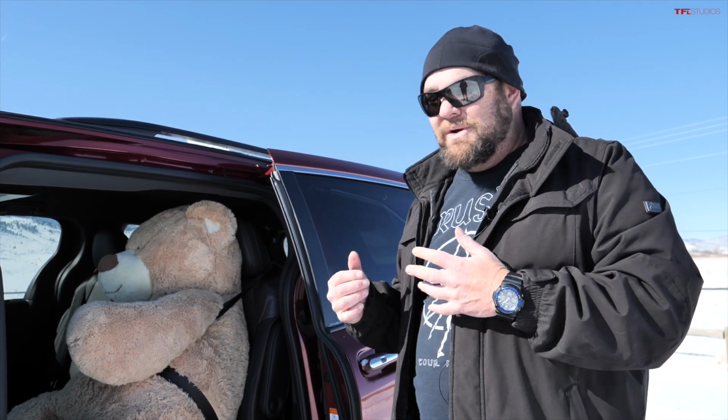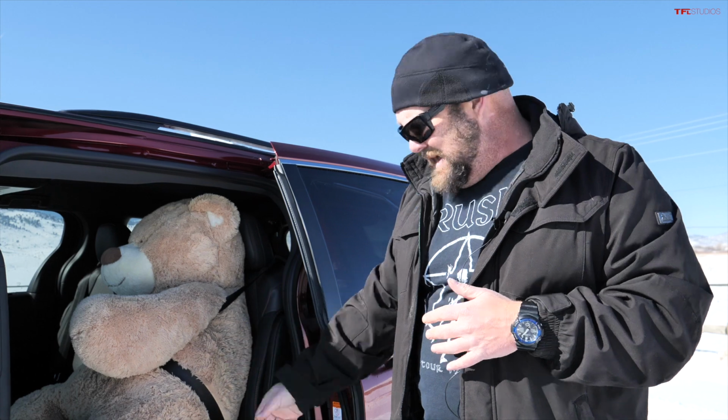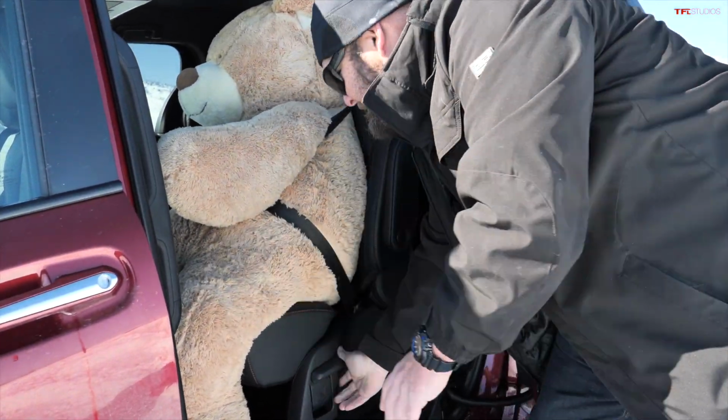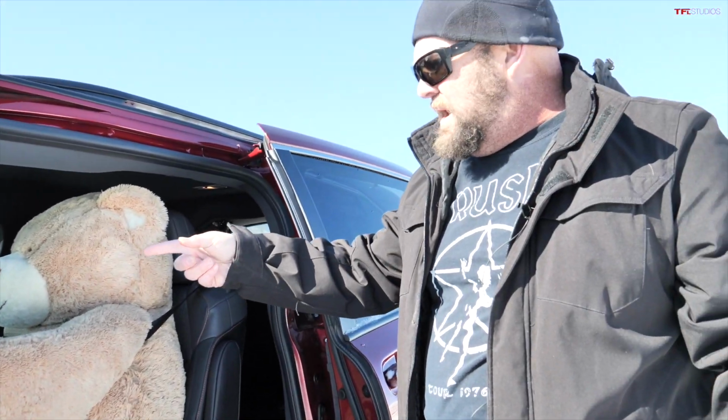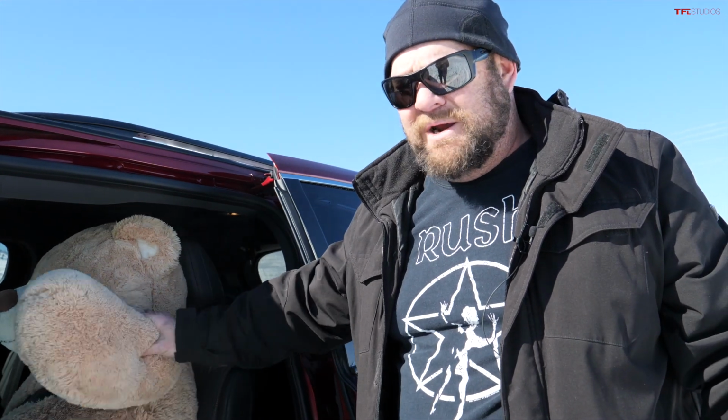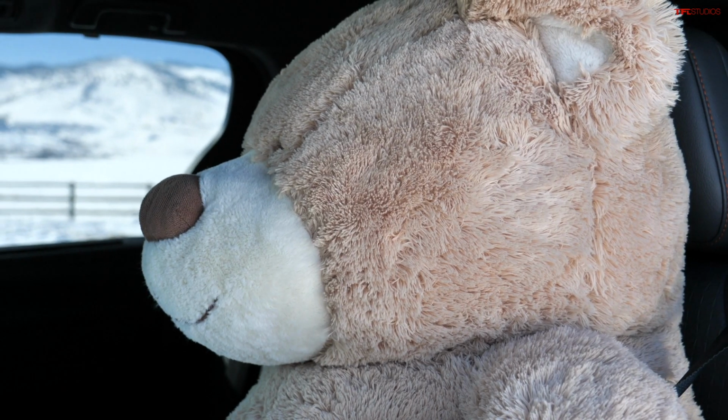I do fit in the third row. I've already done it before. Obviously, I fit here. Jeff likes to go back and forth. There you go. I like to smash him all the way up against the seat, so that way I can feel his paws on my neck. It's kind of a weird, freaky thing, but I kind of dig it.